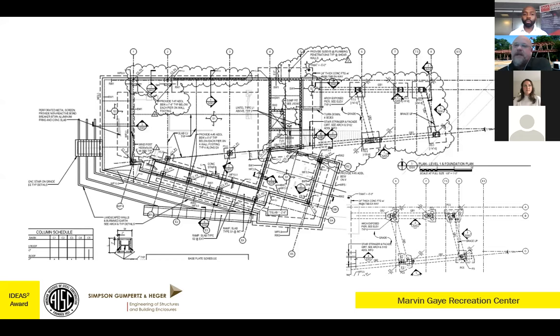Fortunately, we were able to work together with A. Morton Thomas, who did an incredible scour line study, and they helped us value engineer the building structure, remove the pile systems, which of course were very expensive and very difficult to access to construct. We were able to go with a shallow foundation system. They helped us establish the elevation at which we could set the spread footings below that scour line. So it meant digging a little bit deeper to get these footings in place. We were able to do a much more economical foundation design.